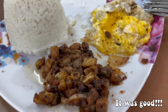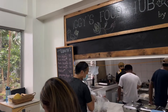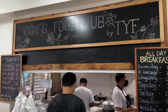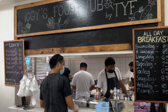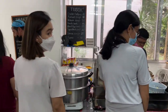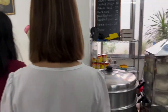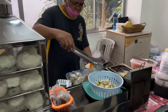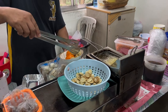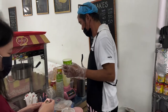Ah, good. And then our lunch menu for today: pork sinigang, fried chicken, pork adobo, fried yento, pakbet, and lumpiang toge with rice and gulay. And this is our tusok-tusok corner. So we offer, from siopao to siomai, kwek-kwek, fish balls, chicken balls, halo-halo, and mango and avocado shake.